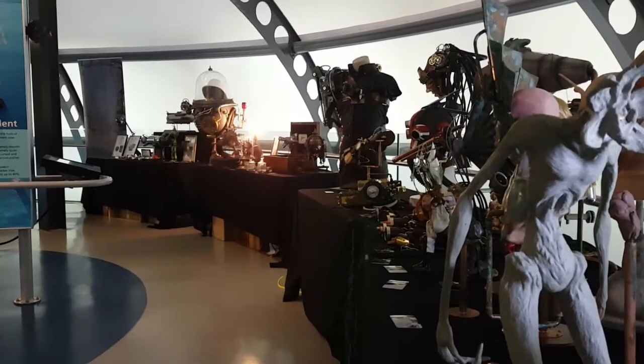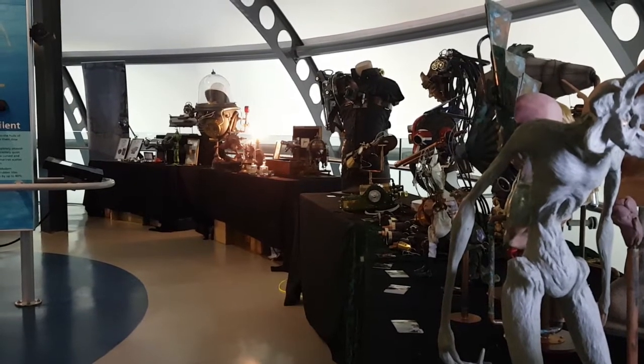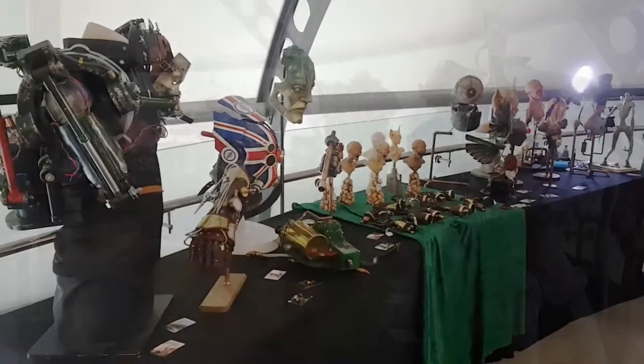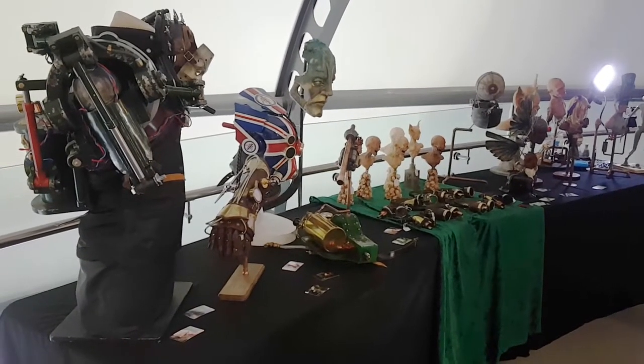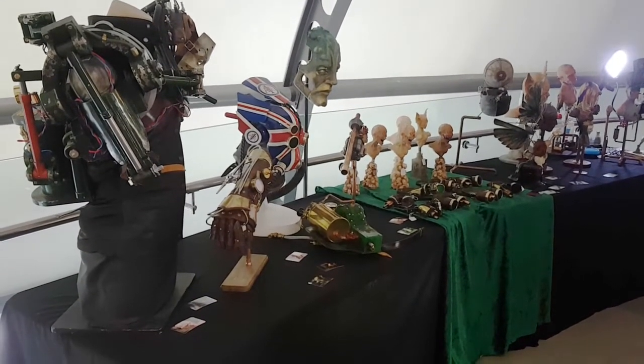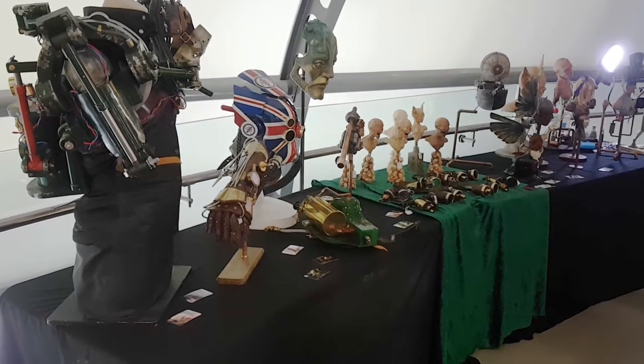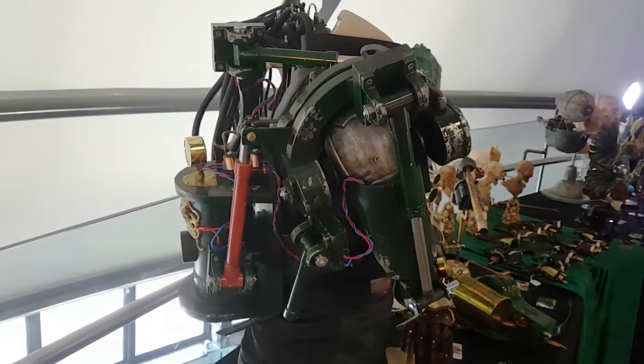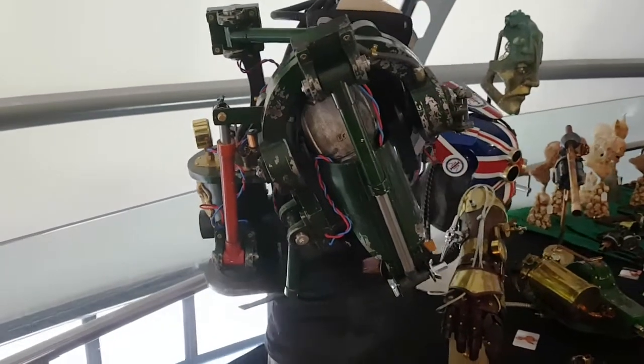I was invited to bring some of my pieces down to display for the weekend, so I spent the whole weekend hanging around in the makers area. This is my display, and I'm always quite surprised once I get all this stuff out about how much stuff I've actually got. I suppose I've been churning out maybe 4 or 5 pieces every year, so given that I've been doing this for about 7 or 8 years now, I've actually got quite a lot of stuff.